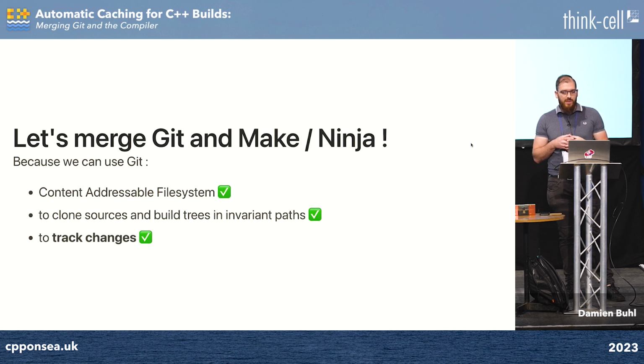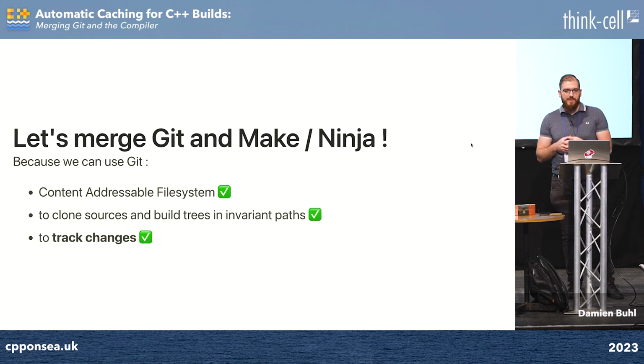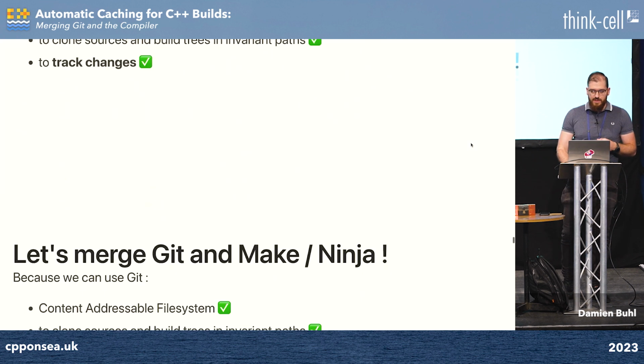You don't need to worry about absolute paths that will be in your build tree or in your build script, because you can use it to clone the sources in an invariant path. So all the absolute paths on all systems will already be the same, not user specific. And it's very good at tracking changes that you do to the code.